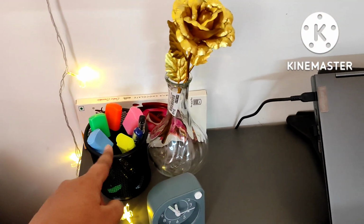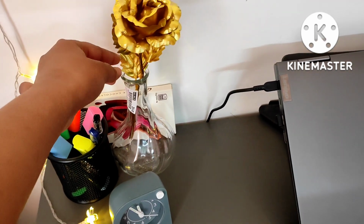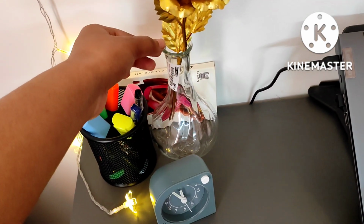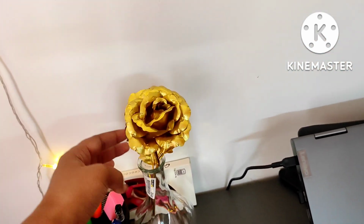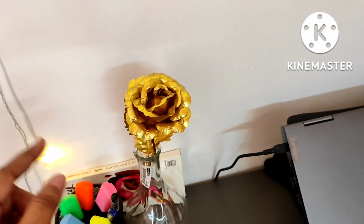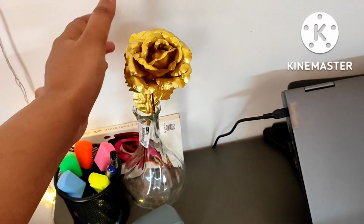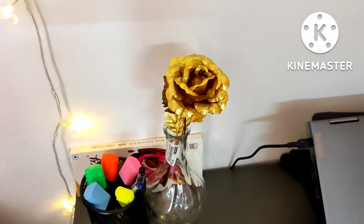So just adjacent to this is this vase. I got this vase from IKEA. It was for around 99 rupees. It is so affordable, plus it also looks very classy and very decent. This gold rose, I got this from Amazon. If you search for roses on Amazon, you will get these. I got these for this vase, and this gives a very classy, a very amazing look to this whole table.